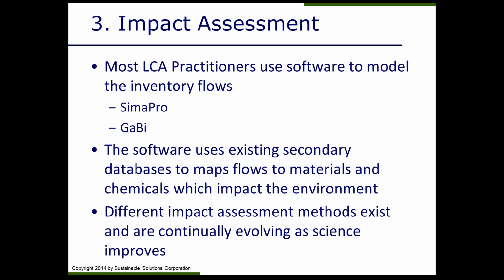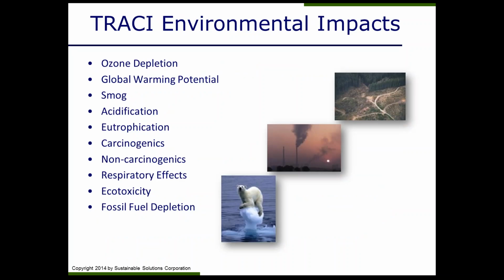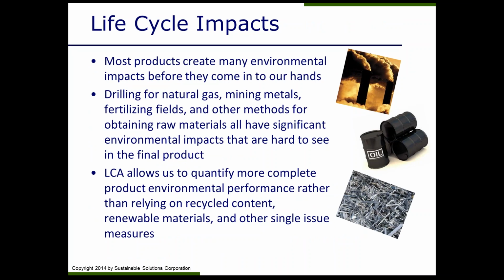And it's important to also understand that these impact assessment methods are continually being updated as science regarding those environmental impacts improves. So there's different versions of these impact assessment methods coming out all the time. And the most common impact assessment method used in the United States is the one that is developed by the United States Environmental Protection Agency, which is called TRACI. It stands for Tool for the Reduction and Assessment of Chemicals and Other Environmental Impacts. And TRACI considers all of the environmental impact categories that you see on the screen here.